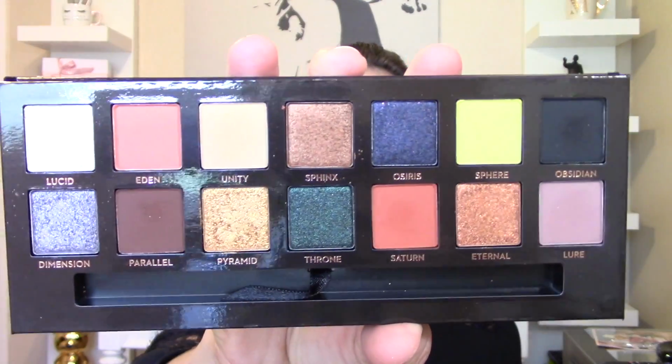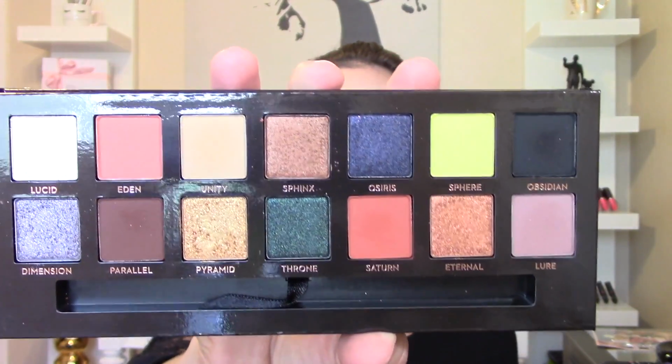It doesn't cover the entire cover, but it does have a good portion of that cover. And then you get 14, let's see, I think they're 14. 1, 2, 3, 4, 5, 6, yeah. So there's 14 shades right here. Let me bring you in up close right there.